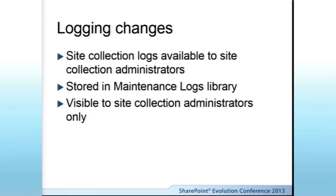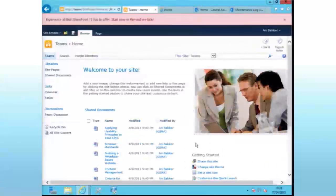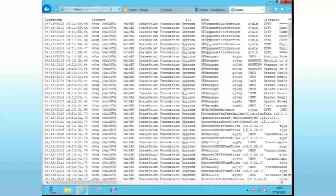Jump over to the VM. So here's a site collection that's been upgraded. You should be able to see in the URL, the maintenance logs is in this _catalogs folder. So _catalogs, maintenance logs, and you'll see a couple of text files that relate to the upgrade. So you can go in and have a look if there are any problems with that site collection upgrade without necessarily having to look in the file system.